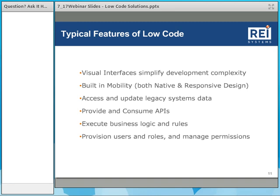Some of the features that we get is this visual interface, and we'll be showing that in the demo later. But essentially, that makes it much easier for the developer to arrange the different controls on the screen and all the different components that are used, even from a logic sense. Those are visual for him, and so that rapidly speeds up the time it takes to actually flesh out all the details for the application.